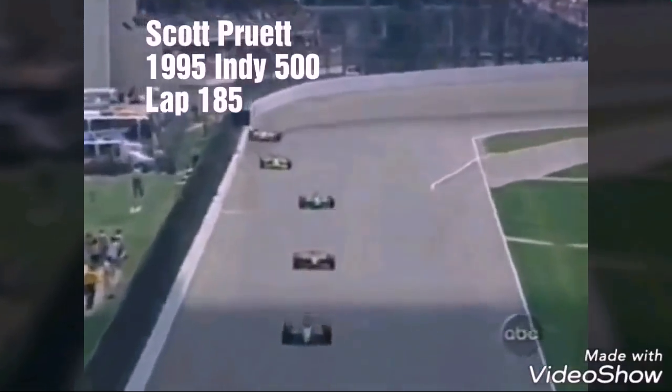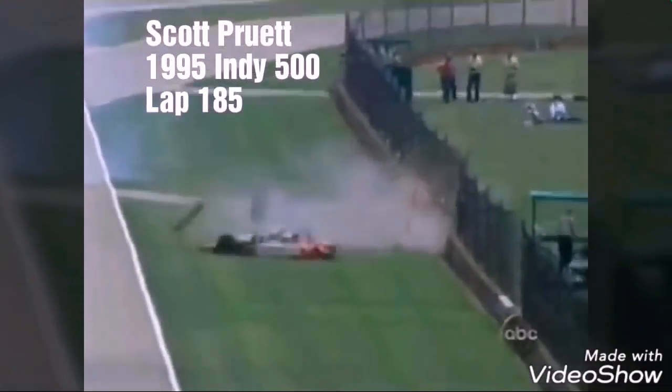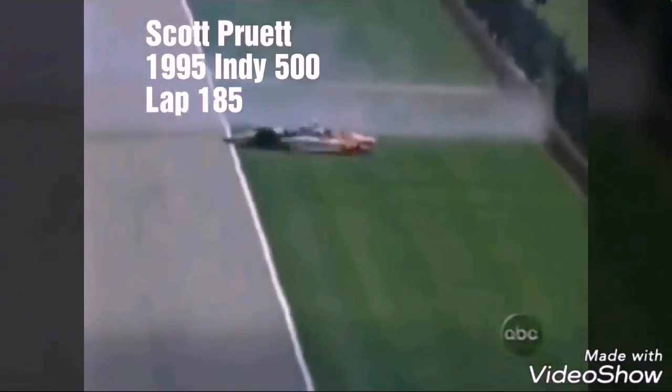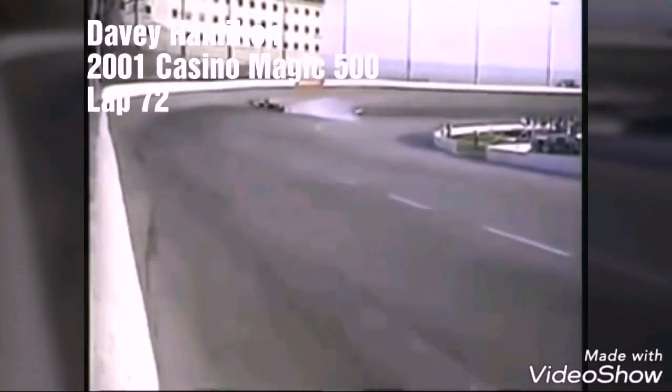Got into the grass. Lost the wind, I'm sure. He tried everything he could to catch it. Once he got to the wall, he was totally out of control. Cut the gearbox off the back of the car as well as the rear suspension, and did some damage to the... That oil was just everywhere.